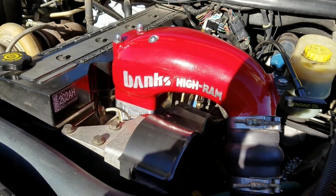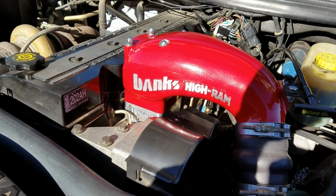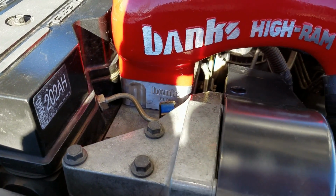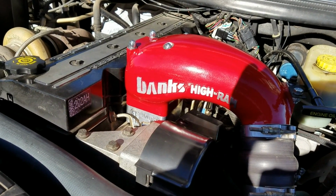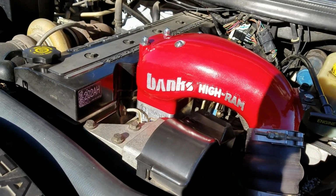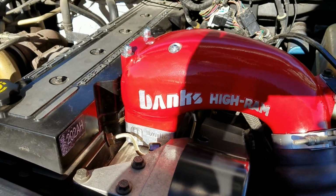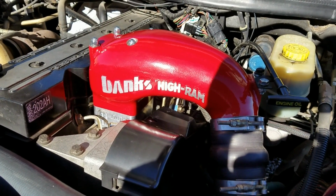And last but not least, just put this on yesterday. The Banks high flow intake with the heater delete bracket you can see at the base there. These trucks come with a heating mechanism to heat the air going into the truck. I've been told it's more of an EPA function than a function of the truck. By replacing it with this, basically a spacer, it takes the heating element out and creates more airflow along with the dynamics of the designed high Banks ram.